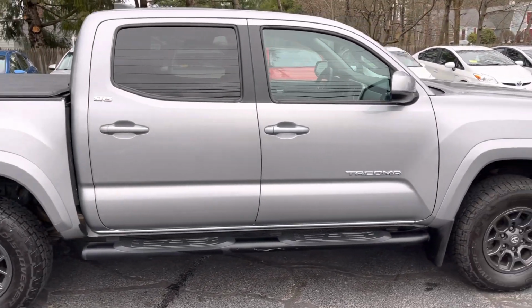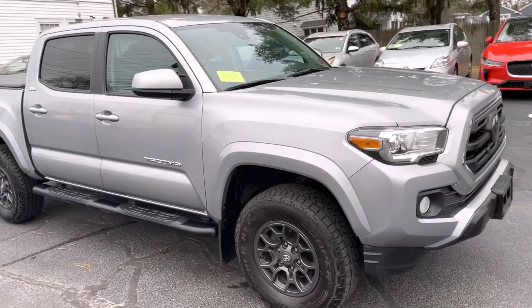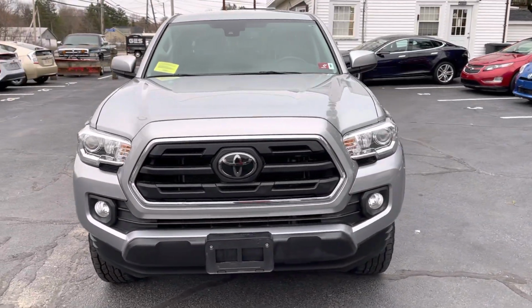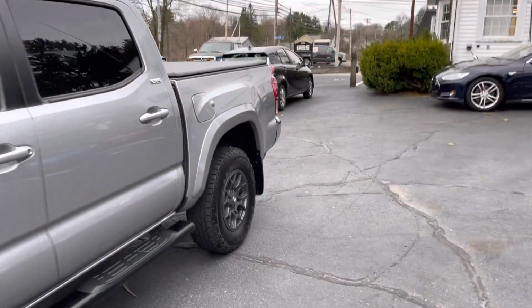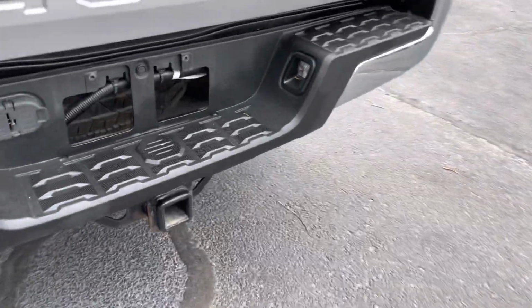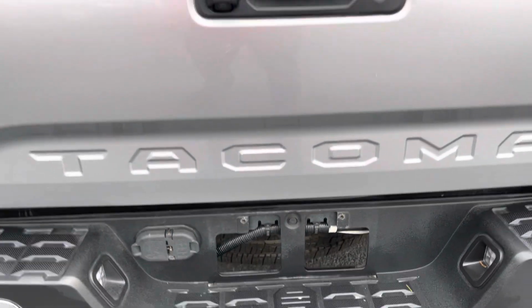This truck comes well equipped: alloy wheels, running boards, ABS, traction and stability control, bed liner, bed cover, tow package. So it has a tow hitch in the back. There's the bed. There's a backup camera.